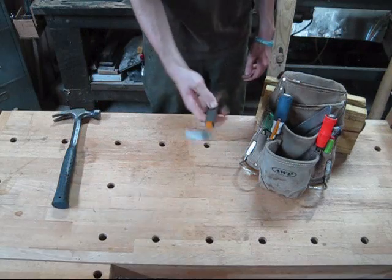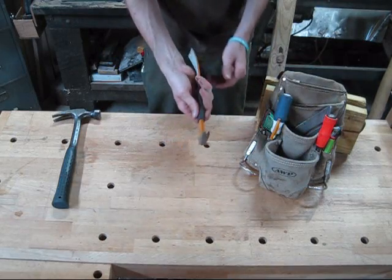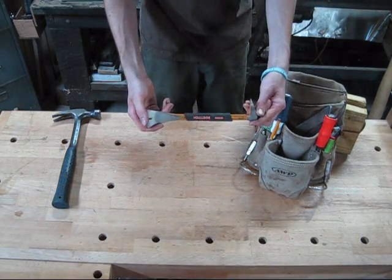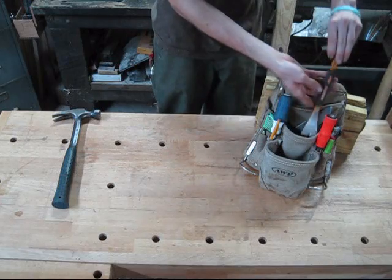Next one is a flat bar. Now this one right here is a combination nail puller and flat bar. Some people call it a cat's paw. This is a very, very handy tool. I can't tell you how many times I reach for this out of my pouch every time I use it. But I usually keep it in the front.